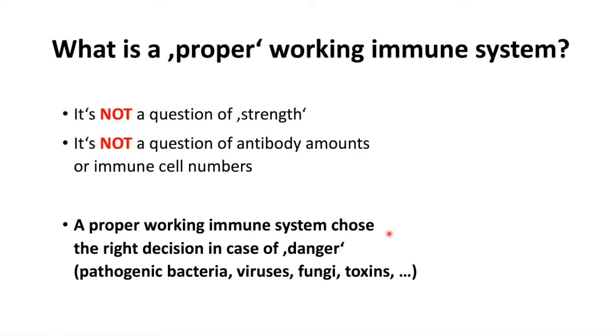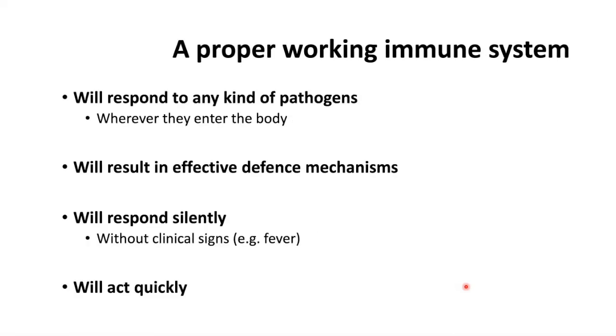Well, imagine a calf seeing pathogenic bacteria in the gut, or pathogenic viruses in the lung, or fungi on the skin, or toxins whatsoever. The different kinds of dangers mentioned here imply that also the mechanisms necessary for the removal of these pathogens and dangers are quite different. And the choice which mechanisms will be developed is taken at the very beginning, and this is a sign of a proper immune system if these choices are taken correctly.